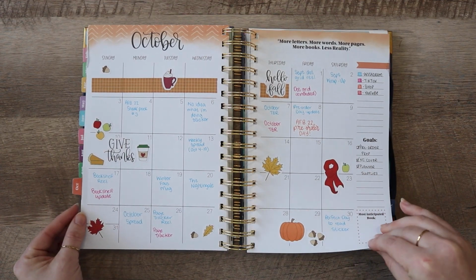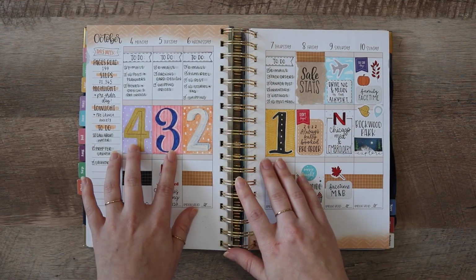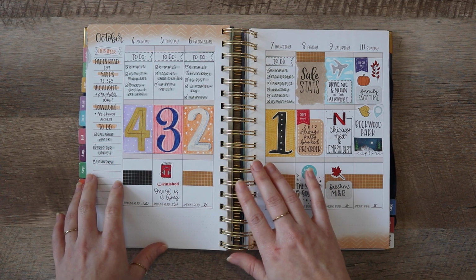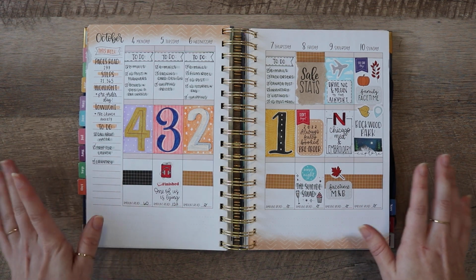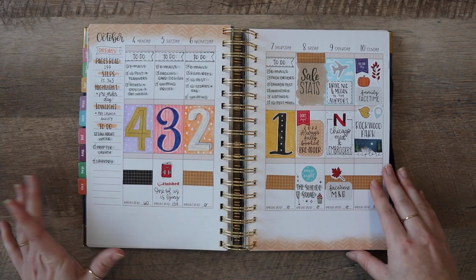Moving to October, I started to add some stickers. This one was a countdown. I was so busy this week prepping for the launch of the pre-order for the 2022 planner. So it was a week of nothing, and I thought it'd be kind of fun if I counted down until pre-order day. So that was really fun to do. I really like how this one came out.